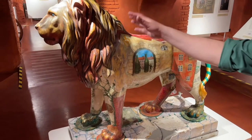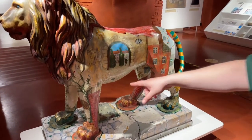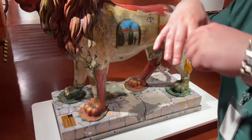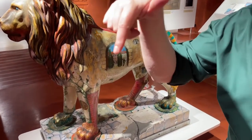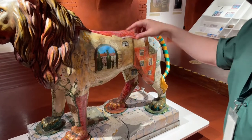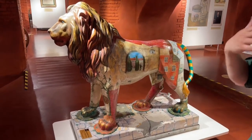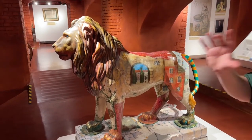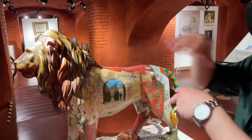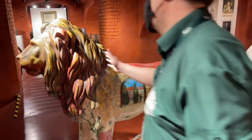And this is the symbol of our museum, a special beer lion. So it was a parade of lions 14 years ago near Rynok Square. There were 20 such lions, and every lion had its own theme of design: chocolate, coffee, and so on. And this is the beer lion, just for the beer tradition.